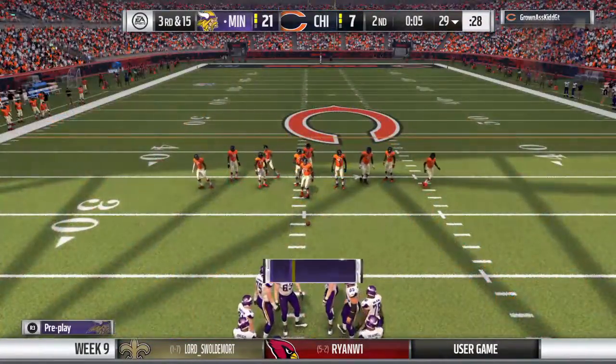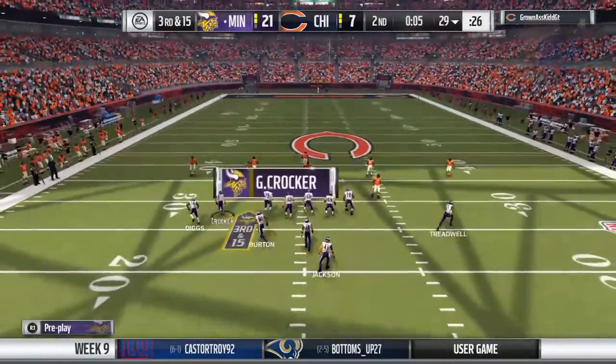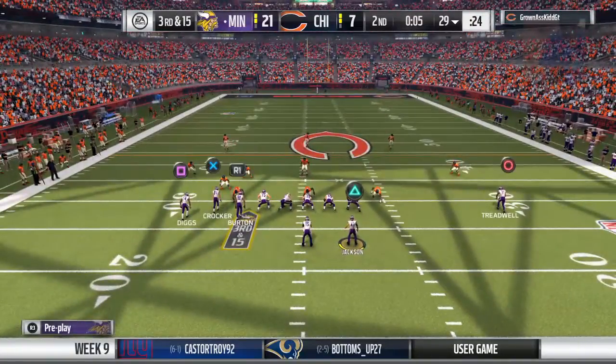And unless this is a quick incompletion, this is likely the last play here of this first half.